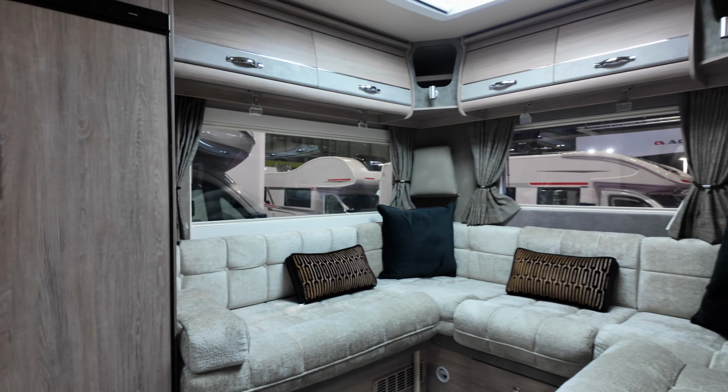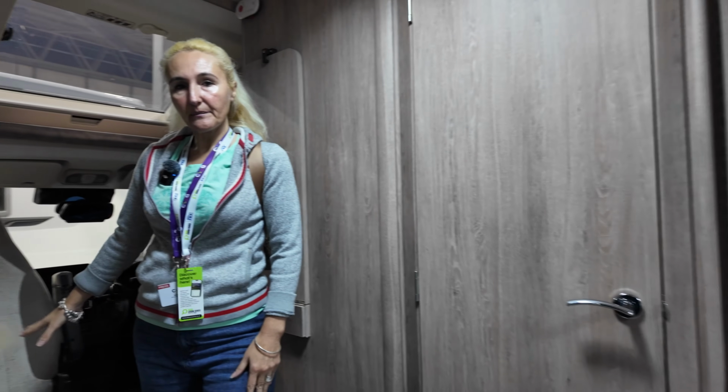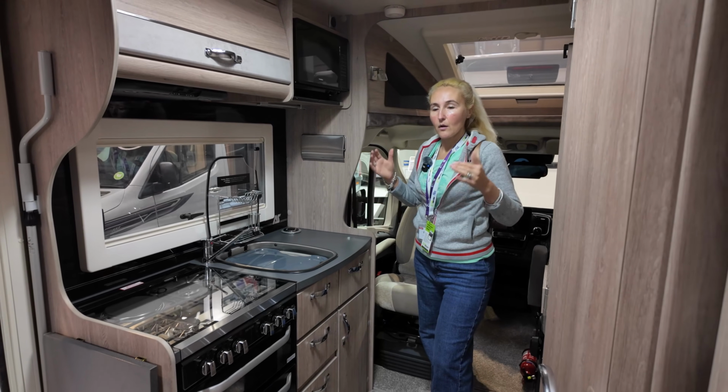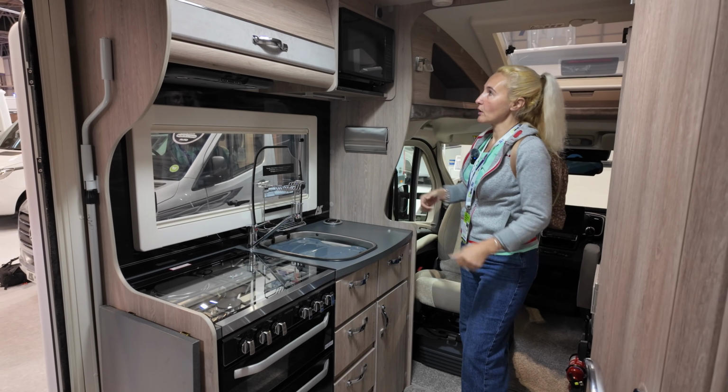Now coming in, this one has got the automatic transmission, the captain's chair, this one swivels. Now on this layout, there's no fixed bed, but we have got a rear lounge which is going to convert. The benefit of that is we get space. So a 2-berth motorhome with lots of space.